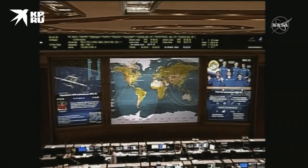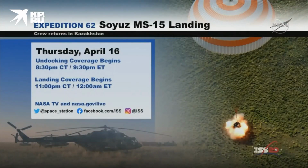Bringing a start to Chris Cassidy, Anatoly Ivanishin, and Ivan Wagner's time on board the International Space Station. But again, they're only going to be on board with their other 3 crewmates for about a week, and then it's going to be time for Drew Morgan, Jessica Meir, and Oleg Skripochka to come home. And we're going to be bringing you live coverage of all of that activity as it unfolds on Thursday, April 16th.